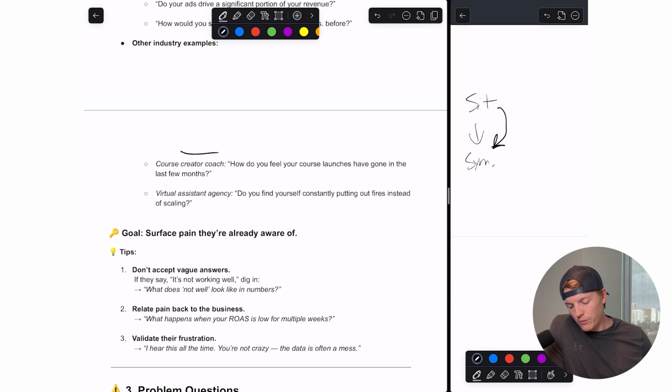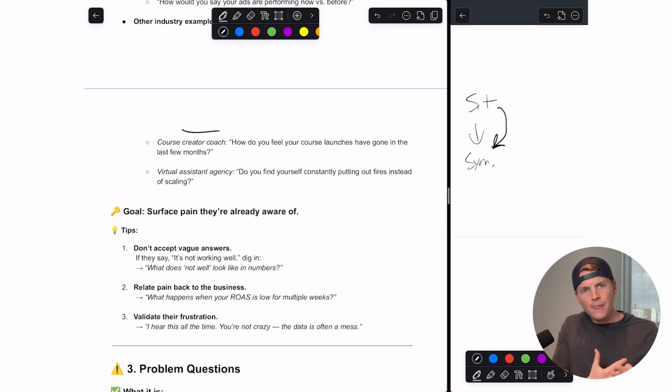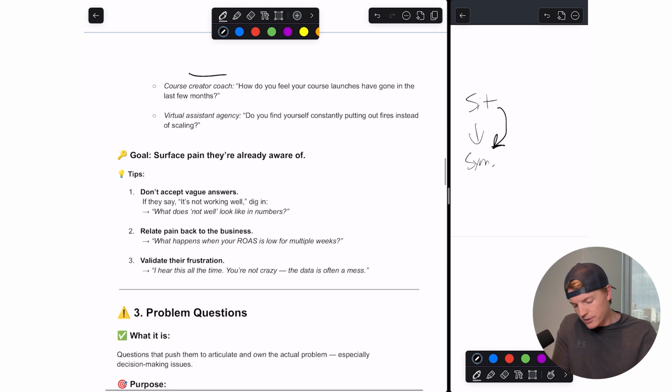But if you're asking it in a way where you're like, got it, John, okay. And so when it comes to your virtual assistant agency, when it comes to the day-to-day operations, tell me a little bit more about that. Like, are you kind of running around putting out fires instead of focusing on marketing and scaling? Or, what's going on there, right? See how I did that? You're asking with such a curiosity-based tone that the prospect can only infer that as caring. This person truly cares, and you should care.